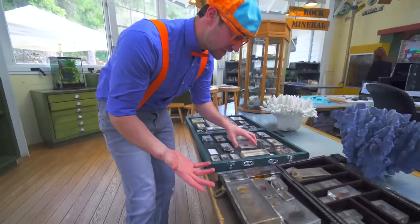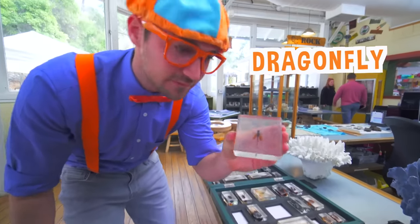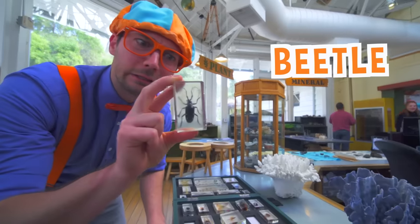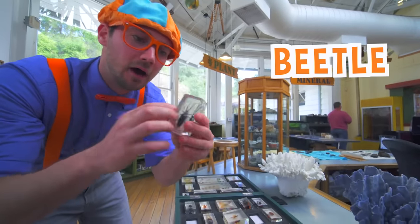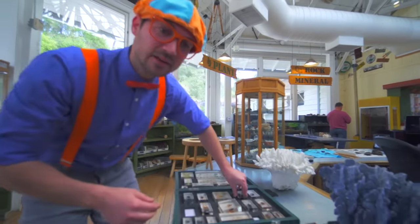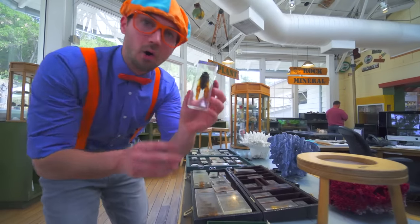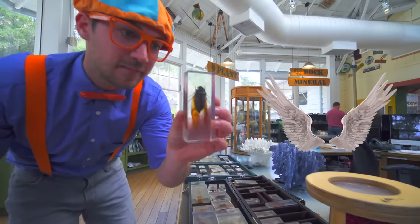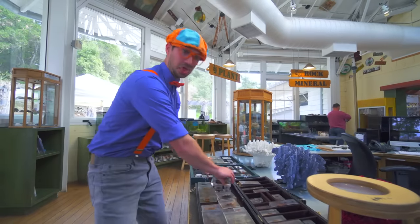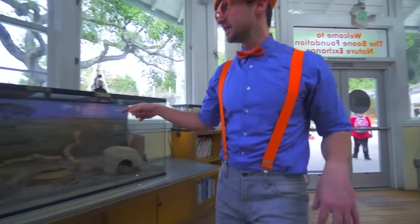Wow, bunch of insects. Look, do you see this? It's a butterfly. Wow. Ooh, a beetle. Wow. Hey, beetle. Ooh, let's see. What else is there? Whoa, look at those big wings. That's a massive insect. Whoa. Ooh, there's some animals in here. Yay.